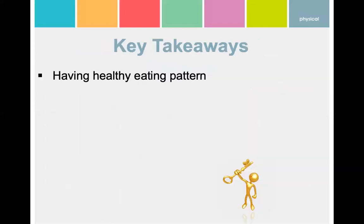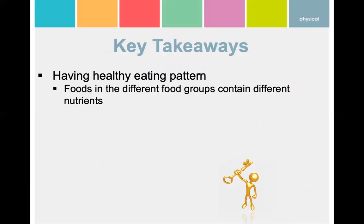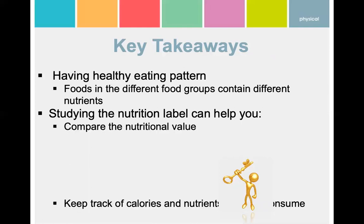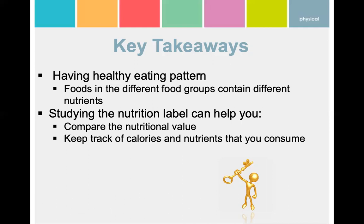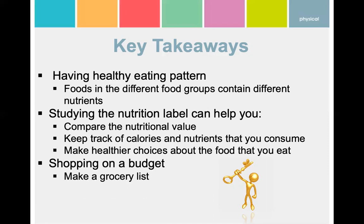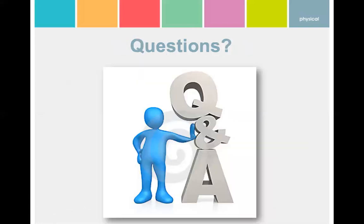So key takeaways from this presentation: having a healthy eating pattern. Foods in different food groups contain different nutrients, and that's why it's so important that you have a healthy eating pattern and you're eating a variety of foods from each food group. Studying the nutrition label can help you compare the nutritional value, keep track of calories and nutrients that you consume, and make healthier choices about the foods that you eat. When shopping on a budget, make sure that you make a list and you stick to it, and that you're looking for ways to save.